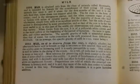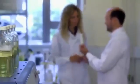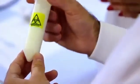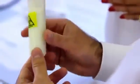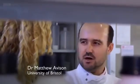But was it as harmless as Mrs. Beeton believed? Microbiologist Matthew Avison has devised an experiment that tests Mrs. Beeton's advice. Boracic acid was a component of a product called borax, an alkali which was used during the Victorian period to prolong the life of milk. This milk doesn't taste very nice, so you would throw it away. The Victorians would say that's a waste, so let's do something to it that removes the sour taste. And what they would have done is added alkalis.